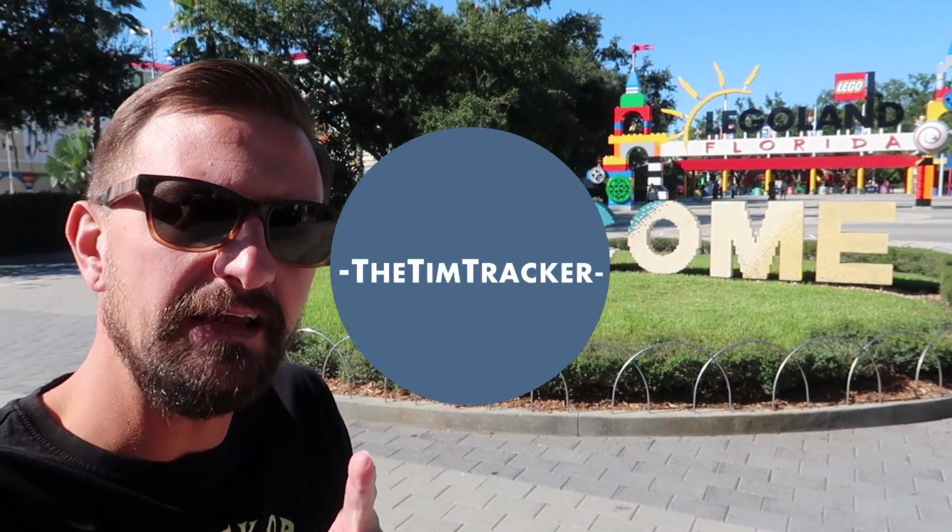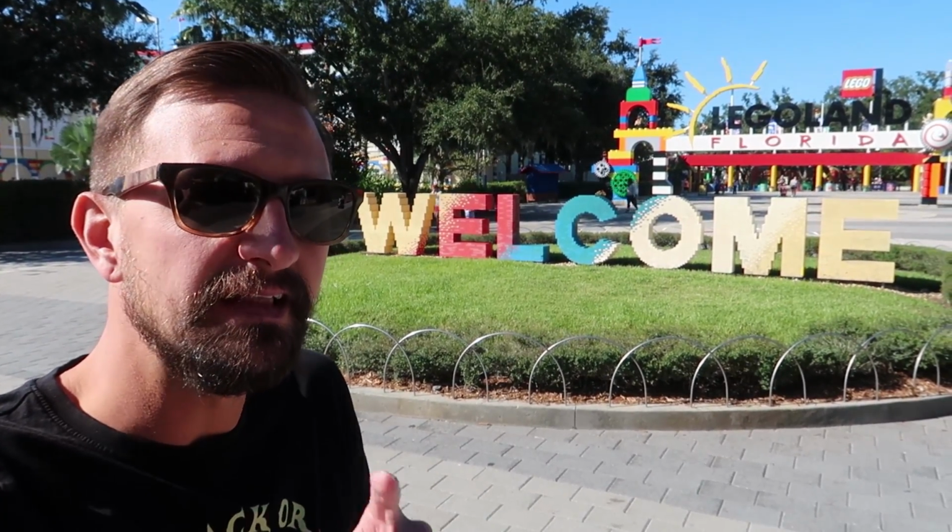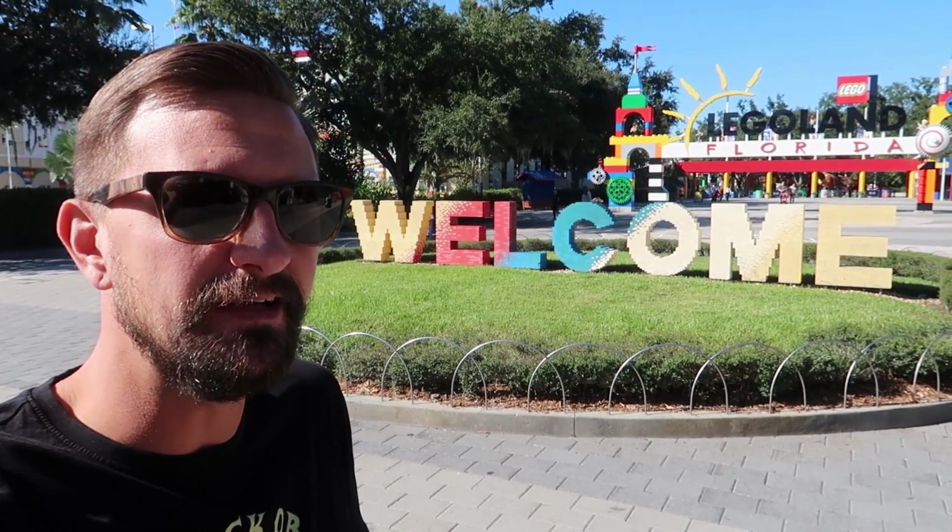We are here today for Brick or Treat, their Halloween event, and this is one of the last days before Halloween, but this is one of my favorite events. We get to see all kinds of Halloween themed Lego characters, we get to go trick-or-treating, and maybe some other surprises will be in store for us. Let's go check it out.